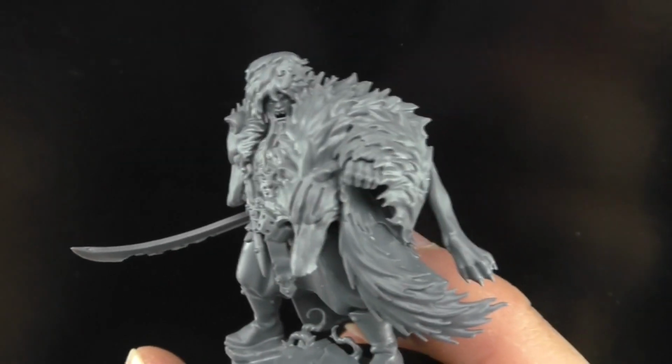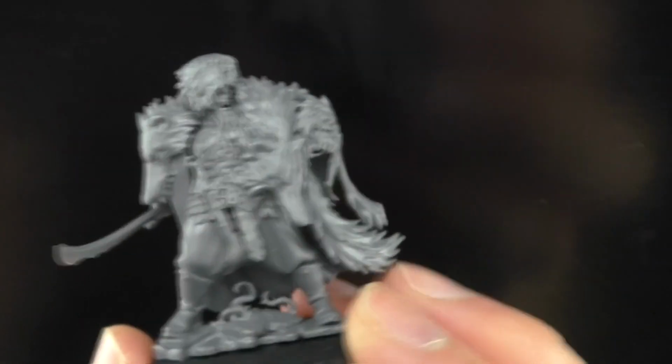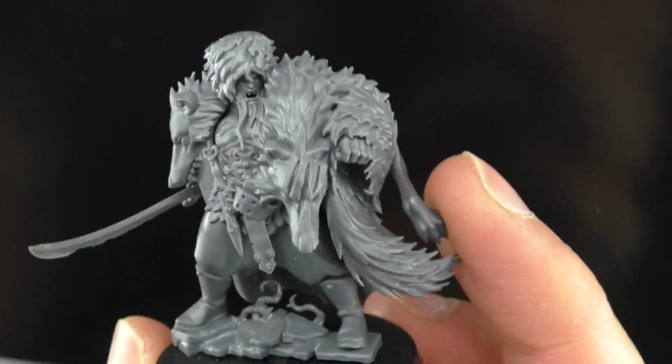So let's start with Radukar the Wolf. €30 for this figure, so that seems like a lot of money. And it's not a miniature which feels like a marquee figure to me. It's kind of plain. Maybe that's just me.